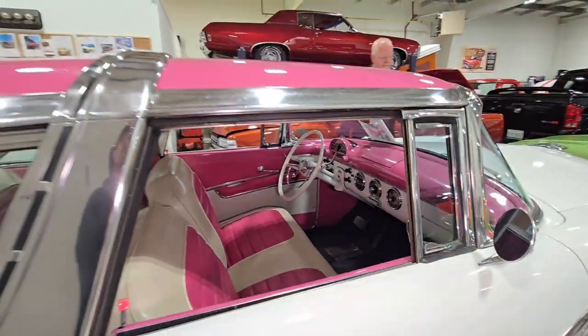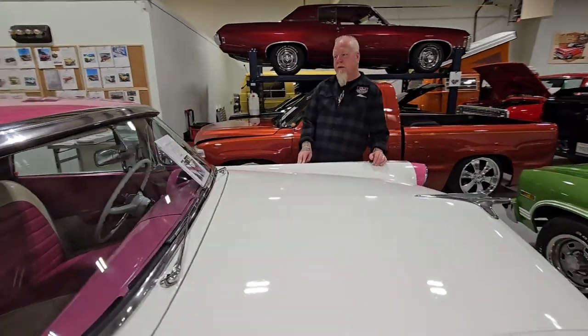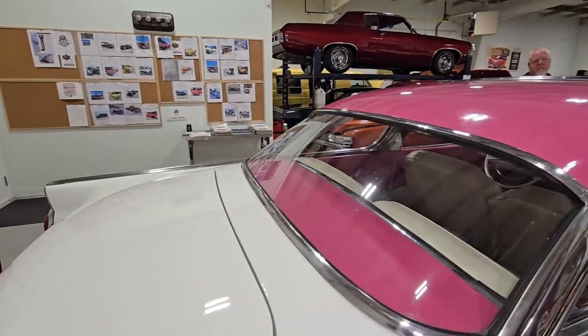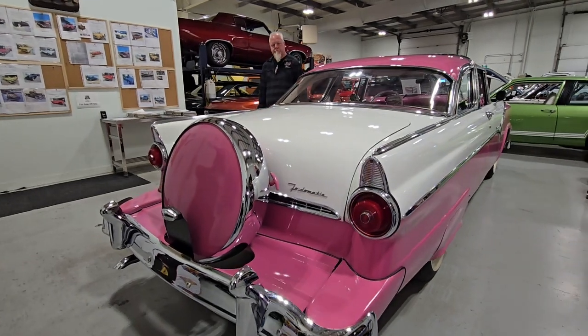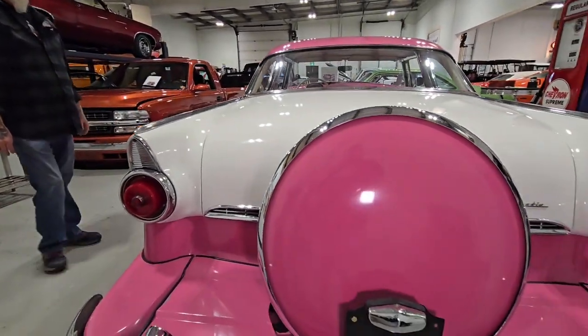I love it. Maybe pink isn't for everybody, but I think it's so 50s and so cool. I like it too. Now, Kevin is about halfway done his job on this. It had a clay bar done to it yesterday, so it's already got a whole bunch more shine than it did before. But it's going to get a quick polish on it, just to bring that gloss back up on this guy.